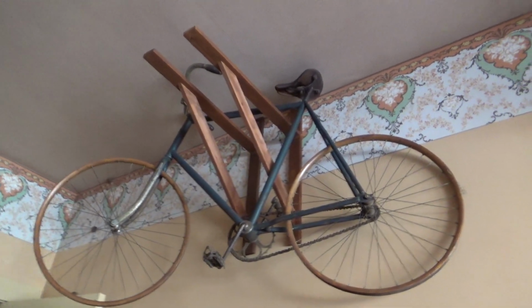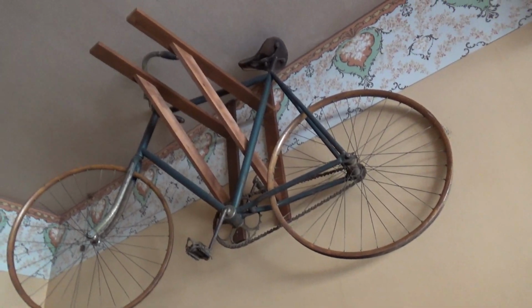Now the famous airplane that flew in Kitty Hawk was made in the back room. When you get back there today, the drill press, the bandsaw, and the lathe have been verified as the actual equipment used to make the airplane.